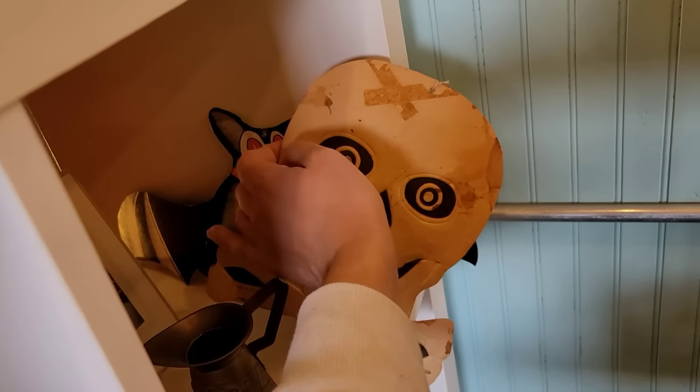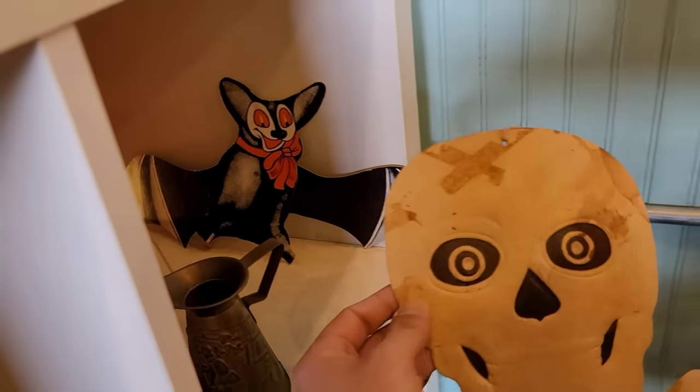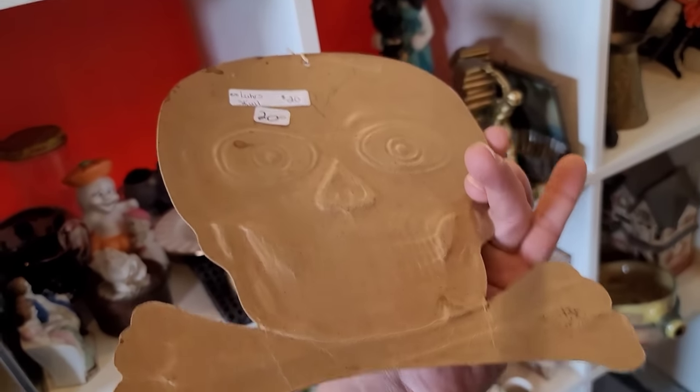Now, the same vendor back here had an original pre-Bistol skull. He was taped up at $20 given the condition issue. I did decide to go ahead and leave that one behind.